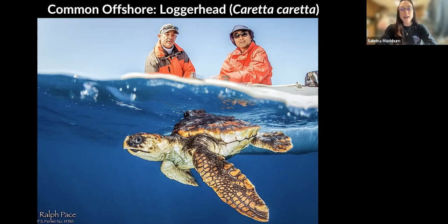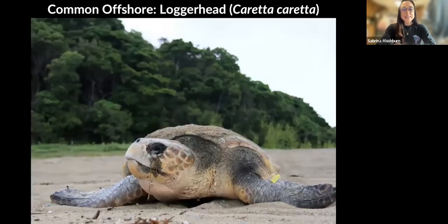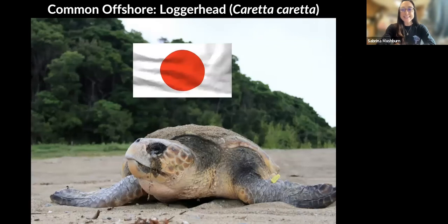And you can see this guy has a little tag on his back, and he is about to embark on a grand journey, not down to Mexico, as was previously hypothesized, but all the way across the ocean to nesting beaches in Japan.